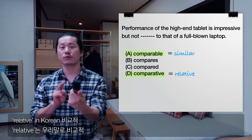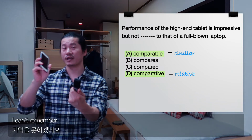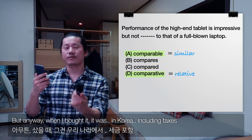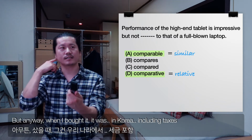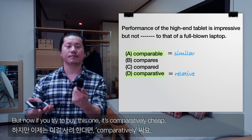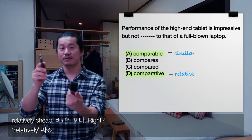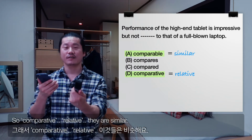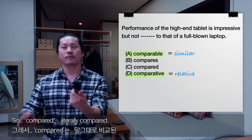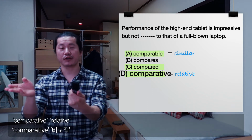Relative, in Korean, 비교적. So for example, my iPhone 6s, I bought it 3 years ago or 4 years, I can't remember. But anyway, when I bought it, it was in Korea, including taxes, it was about $1,000, more than 100만 won, right? But now, if you try to buy this one, it's comparatively cheap, relatively cheap. 비교적 싸다, right? So comparative, relative, they're similar. They're synonyms. Okay, so compared, literally compared; comparable, similar; comparative, relative.